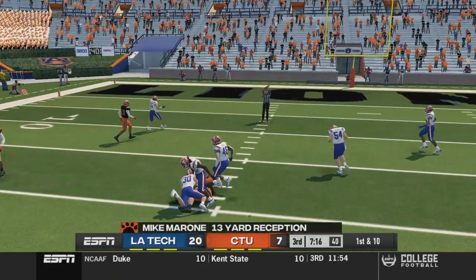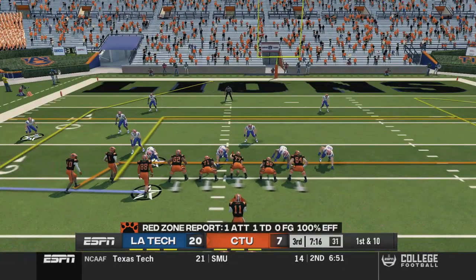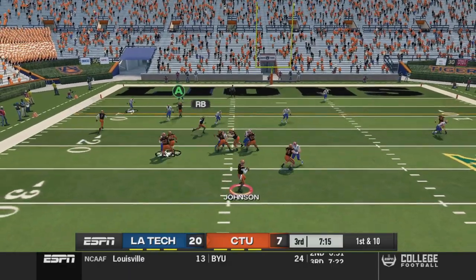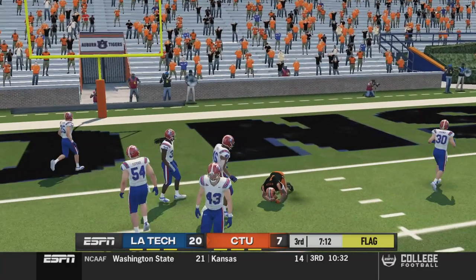Here's a quick throw, Mike Marrone. Gain of 13 yards. It's a first down. If Mike Marrone can show off those hands consistently, he's going to be good. 1st and 10 now. B.J. throws across the middle. That's caught.